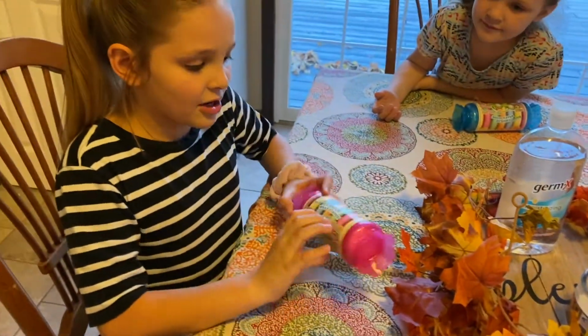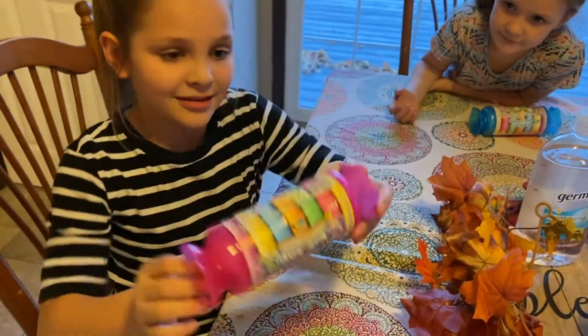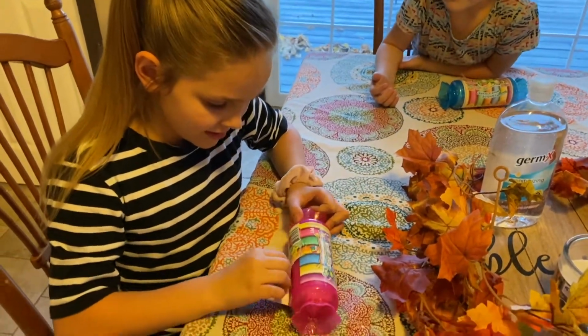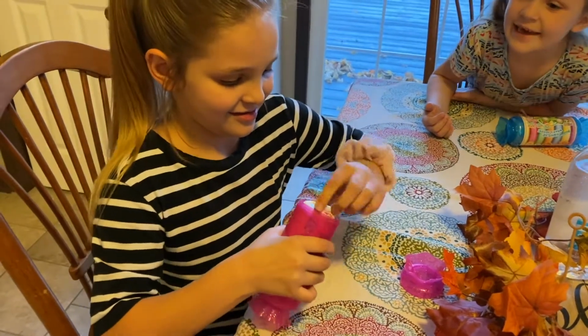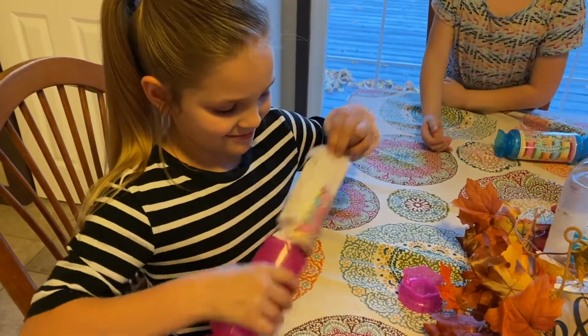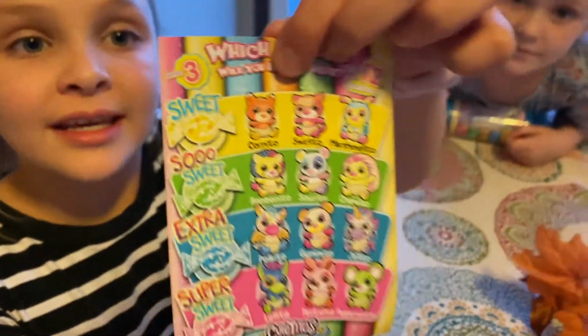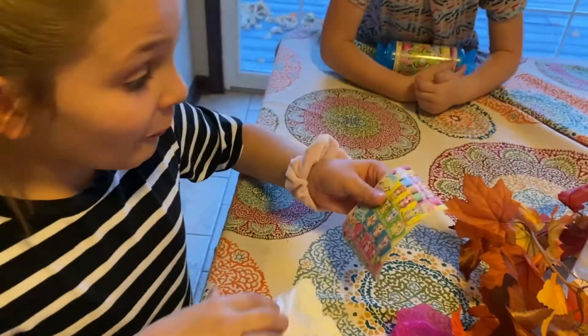And as you guys can tell, they're in a candy wrapper. That is super cute. Guys, it tells you right here on the guide if you got super sweet or something like that.